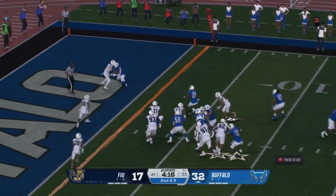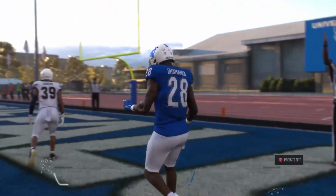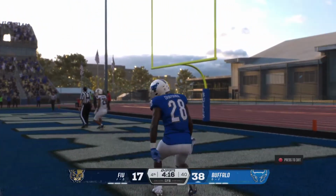Keeping it on the ground with the single back. Touchdown, Buffalo! And the pummeling has started. And this offense looking more and more like themselves. This is what we're accustomed to seeing. Last week, more of a blip, right?